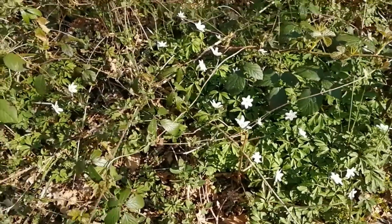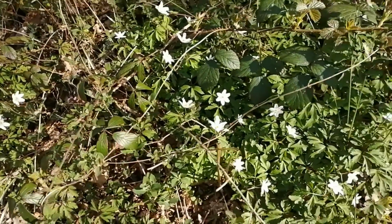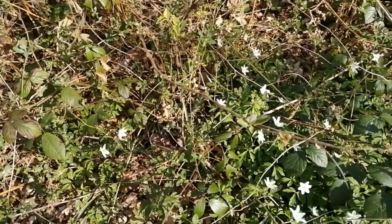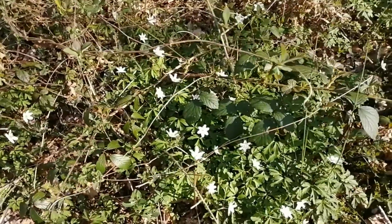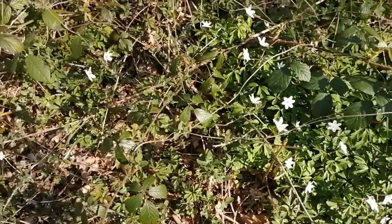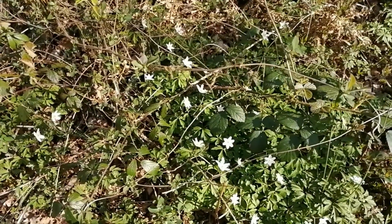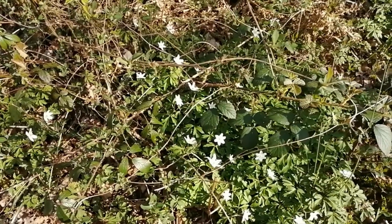Here's another patch of wood anemones looking at the sun and growing beautifully at this time because the winter has been good. There was enough snow to kill off the bugs as well as lots of rain. Now we have had a dry patch. No rain is forecast for the next week. Let us see. Hope this is not the beginning of the drought summer.